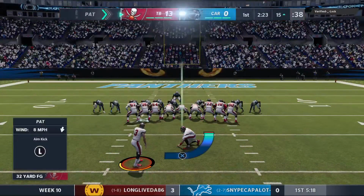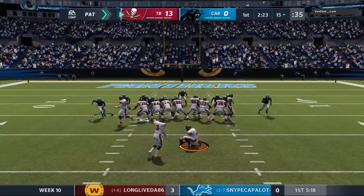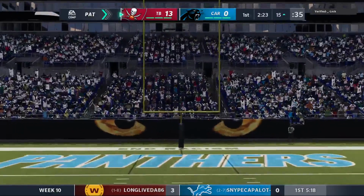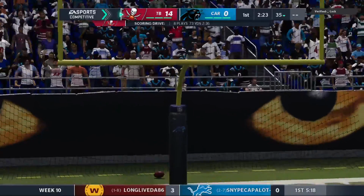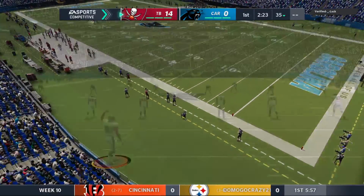Leonard Fournette. His 17th touchdown now on the season. And the Bucs are going to add on to their lead. And it's good, and they have jumped out here to a quick 14-0 first quarter lead. 14. Panthers nothing.